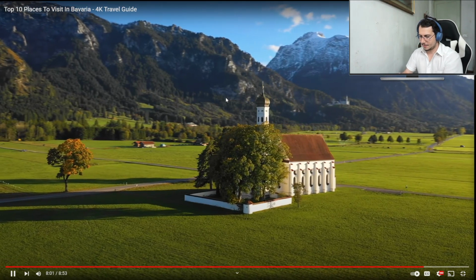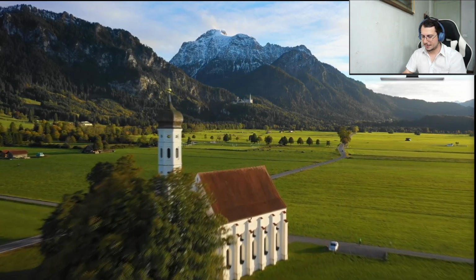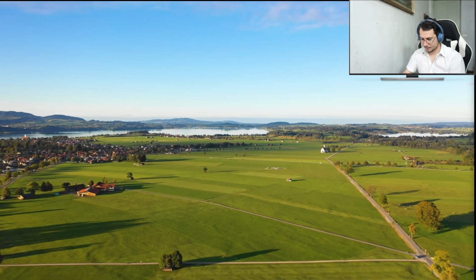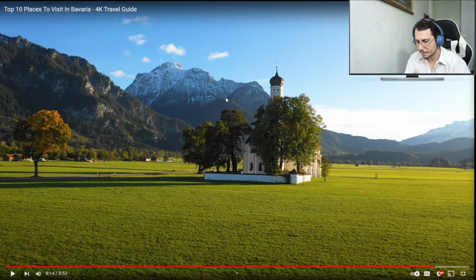Now, another incredible spot nearby is St. Coloman's Church. It's located just a few minutes away and has a splendid view of the castle and the Bavarian Alps. One of my favorite memories of my time in Bavaria was just enjoying the sunset at the church.